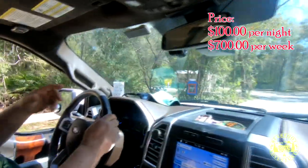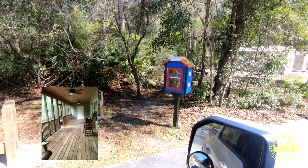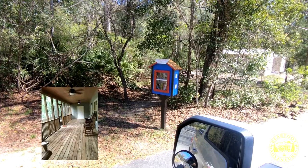Guys. Oh, look, they have a little library. Oh, let me show that. Look, it's called the Little Library. It's free. You leave one and take one. That's cool.